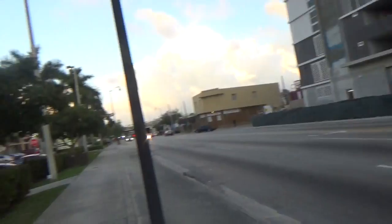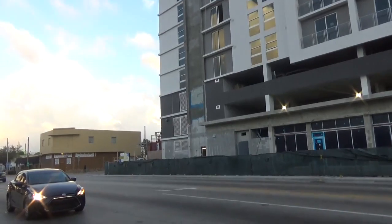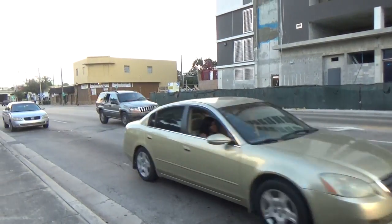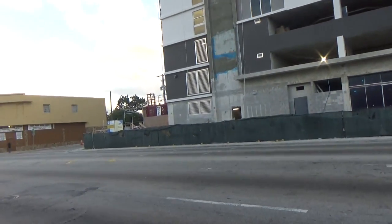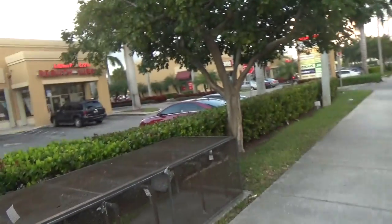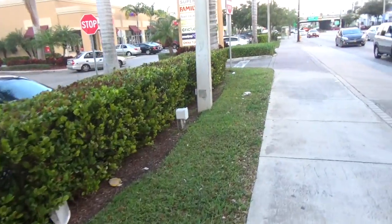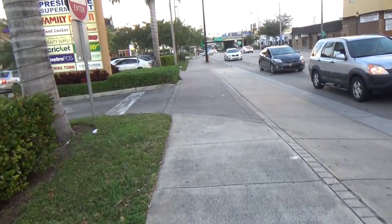Okay, this is Liberty City. Famous Liberty City here in Miami. This building now, we're going to go over and see. We're going to check it out. This is it. Liberty City. And once you see they start working on the roads, once you see they start doing all these things, then you know.